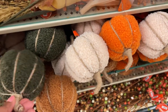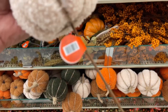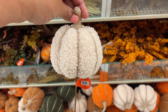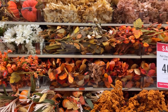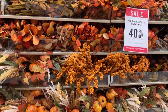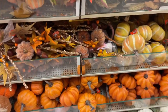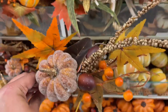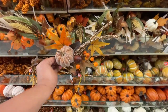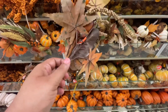Here are these, basically the same but a little bit bigger, and then they also have the little indentations kind of giving it a little more detail there. $5 for these. Very adorable. They have that one in the green. Look at all these, the florals, the fall colors, all the vibes. I adore it. All of it. It's so good. Even though I don't do a lot of fall colors for fall, I still love to look at it. It's just all of it is so, so pretty.